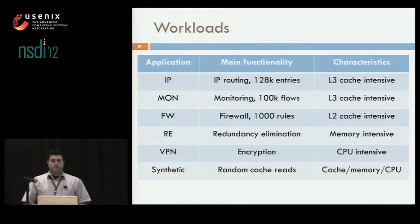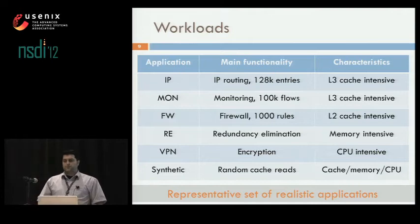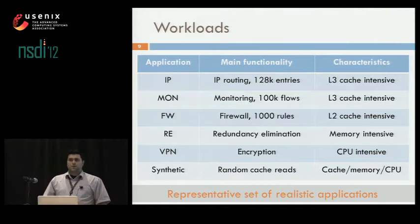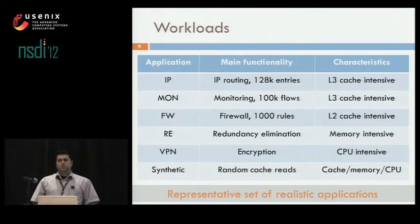In our experiments, we also use a synthetic application for profiling. This application, for each packet it receives, performs a configurable number of CPU operations and a configurable number of random reads to a data structure that has the same size as the cache size. These applications cover a wide range of CPU and memory behavior. As you may already guess, some applications are more cache intensive because we can fit the data structures into the cache. Some are more memory intensive, some are more CPU intensive. We chose this set of applications because they are already deployed in current network devices and they cover a wide range of CPU and memory behavior.